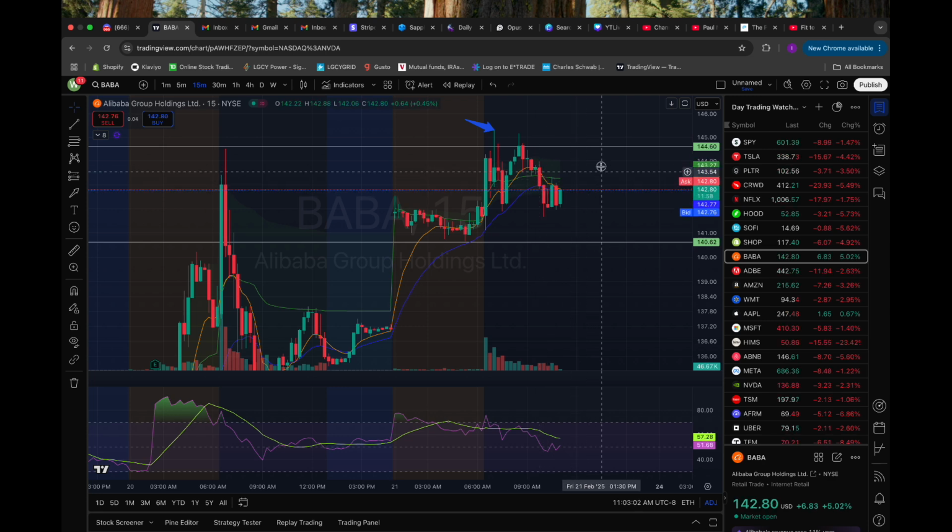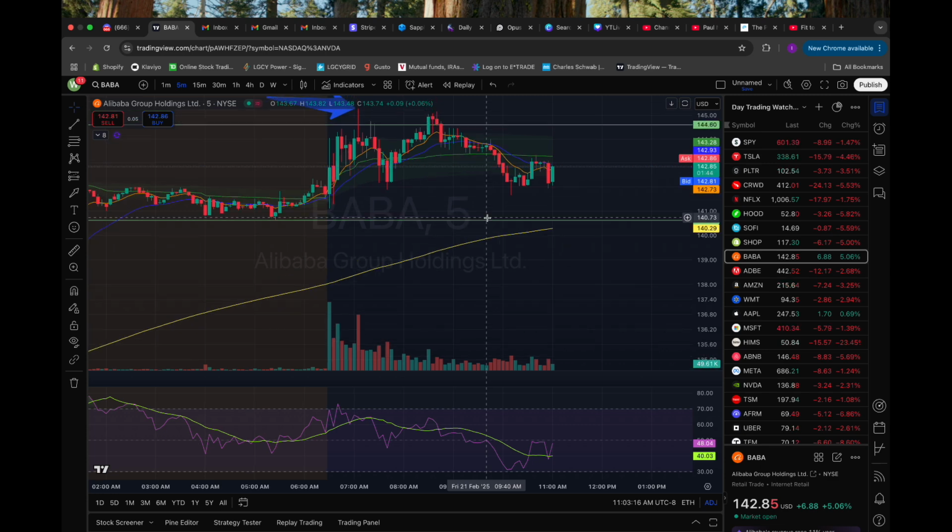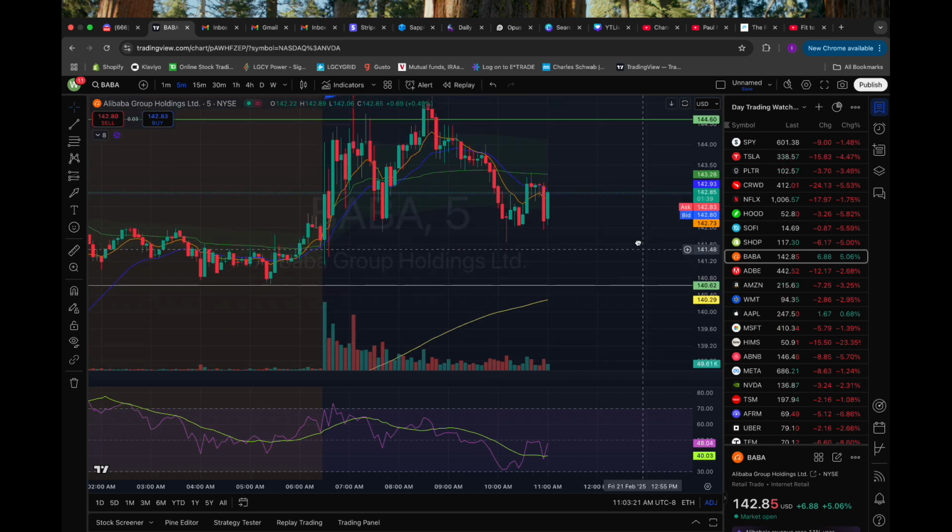So I told my chat, I said, hey, if we close out solid on this candle right here, then I'm going to enter in, because I wanted to make sure that it wasn't going to be a reversal and go back to the upside. It wasn't, right? So I was looking at the 5-minute and the 15, but on the 5-minute, I was looking here, and this candle rejected. And so what did I do? I had entered in. It was at 142. Yeah, I entered in on the end of this candle, right?